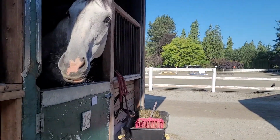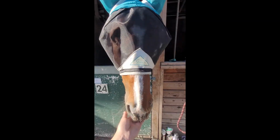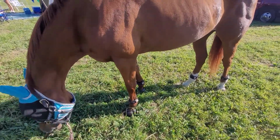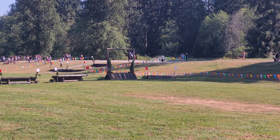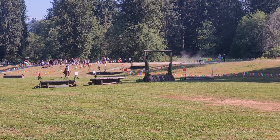It was 64%, which gave us 35.8 penalty points, and the judge also said good looking horse overall, needs to be more supple, relaxed, and through over the back/top line into the contact. But yeah, and then after our show jumping round, we came up to 13th with our double clear to take us into cross country.